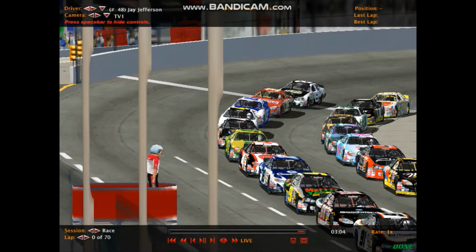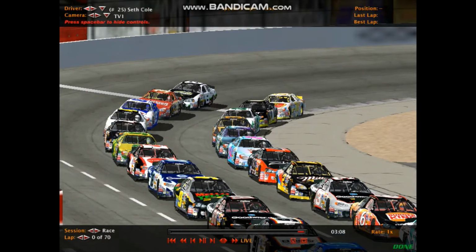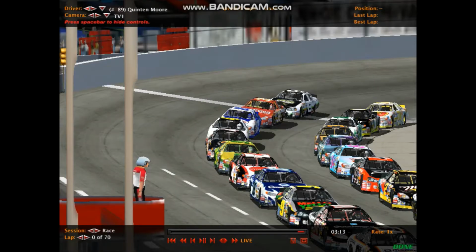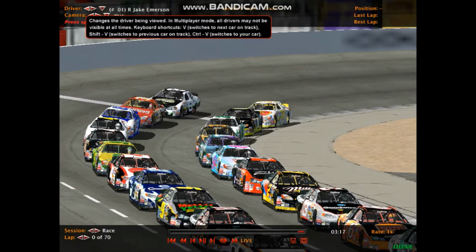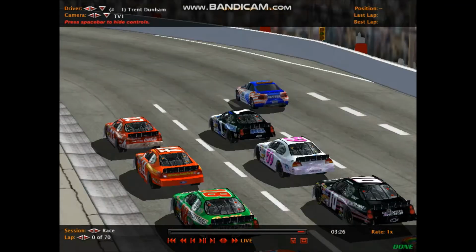Jay Jefferson is on the outside of the next row. Inside of him is Ryan George in number 30. Next row, Seth Cullen, 25, and number 89, Quentin Moore, 3-time winner this season, going from way out back. Next row down has Jake Emerson, 01, and number 39, Keith Batson, the Daytona 500 champion. And starting shotgun on the field will be car number 70, Kat Batson, and number 8, Matt Haas.